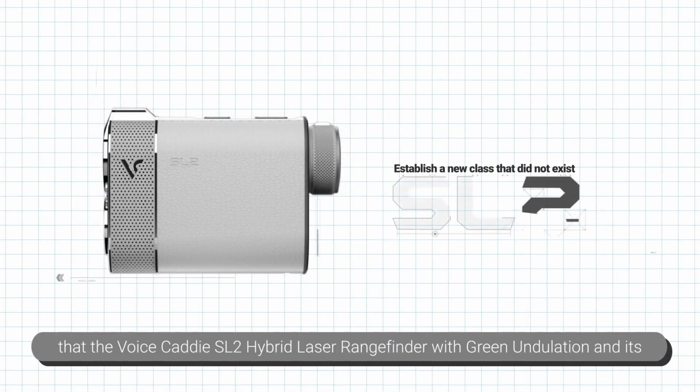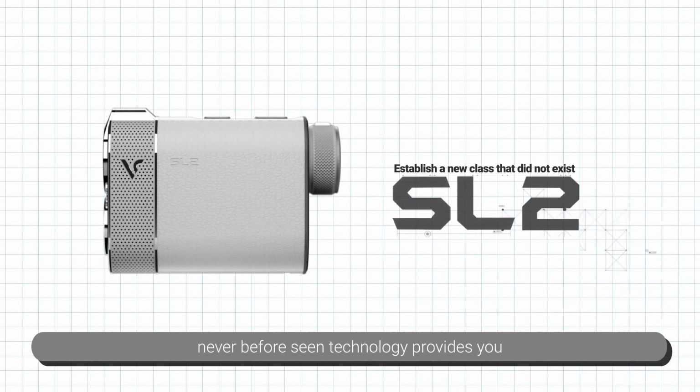We hope that the Voice Caddie SL2 Hybrid Laser Rangefinder with green undulation and its never-before-seen technology provides you with a whole new dynamic in your rounds of golf.